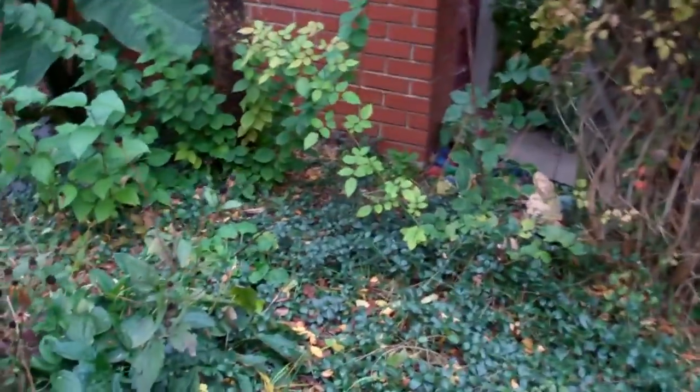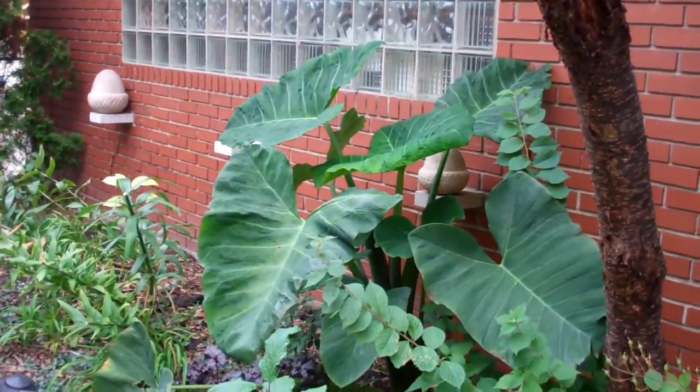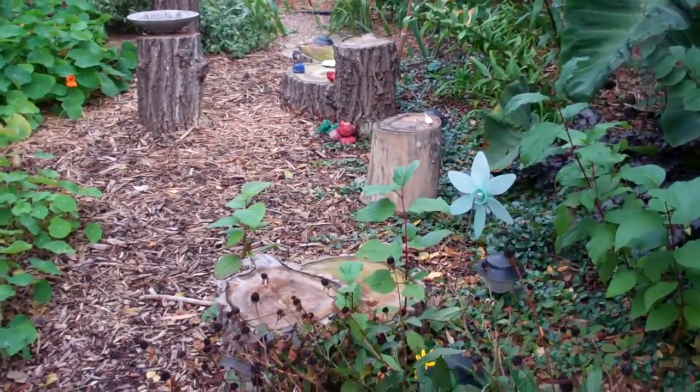We've had a really nice garden year. I'm really grateful for everything that came up all the way through. We've had some ups and downs, but it's looking really nice. I like it being a little bit wild looking.